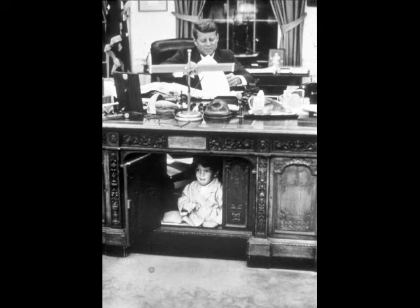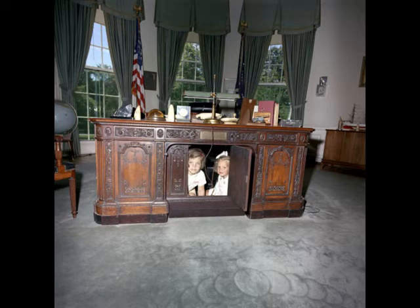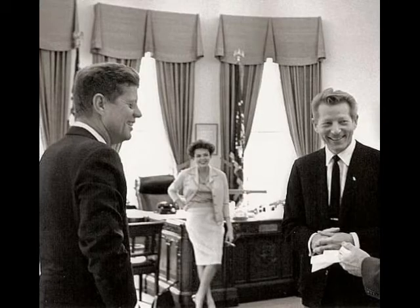Now, of course, there's John Kennedy, the President's son, playing around. The unique door on the HMS Resolute desk, isn't that neat? And then we have Caroline Kennedy and Kerry Kennedy. Caroline was, we all, of course, know as President Kennedy's daughter. They were kids. And it's just unique. You get these unique perspectives. Now, get this. Judy Garland and Danny Kaye meeting the president in the Oval Office.